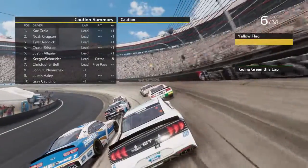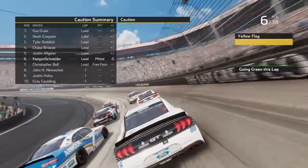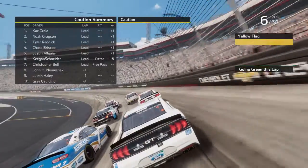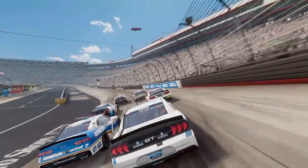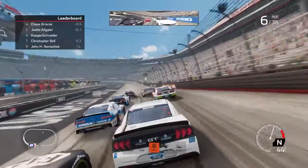Gonna try to hold on to a top 10 at least. 7 drivers on the lead lap. Kaz Gralla will restart in the lead, and the tire did not last at all here, and unfortunately we're not gonna make it to the end.